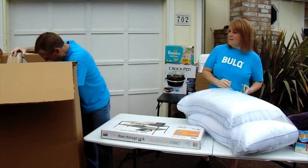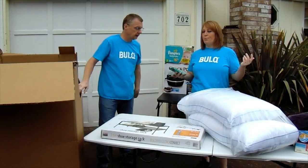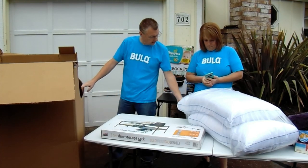Does anything come up? Well, sometimes you get a whole bunch of listings. This could be a $13 pillow, and this could be a $60 pillow. Nanotech. What do you call it? Coolest Comfort? Well, I think it's this.